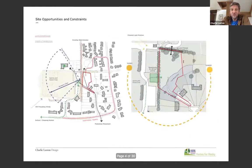So we sort of were in a good position. We had a piece of land to look at, and it had a lot of constraints, actually. It had a very kind of circuitous access through the new housing estate. It is right next to the MUGA, the multi-use games area. So there's a lot of noise coming from that. It is right behind the residents of Hook Norton's housing.